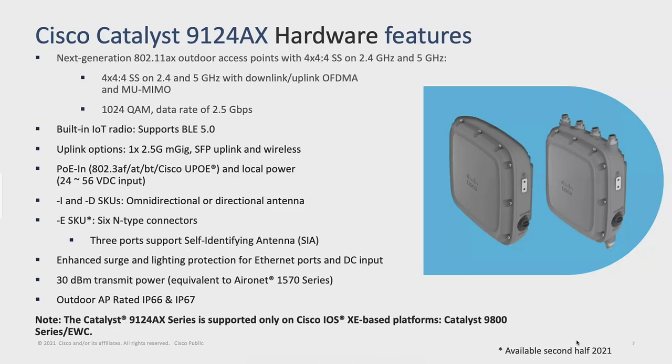added. So getting down to the hardware features, again, it's two 4x4x4 spatial streams on 2.4 and 5 gigahertz. It is going to support fully downlink and uplink OFDMA, and there's always a question of how many are used when you say OFDMA. This one's going to be, and we haven't tested it out yet, targeting equivalent to the 9130 level right now with 37 RUs. 1024 QAM data rate at 2.5 gigabits per second, so it does require the mGig port if you're going to fully load it.